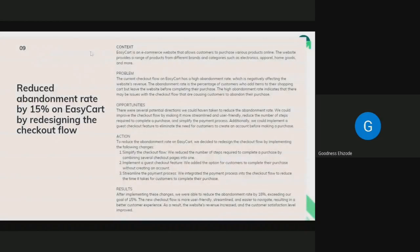So we had that part where you had the visual representation. You can even go on to provide more context, right? The context, the problem, the opportunities, the action, the results. You can leave it at that first page, right? But if you decide you want to provide more information, you can still outline it this way. But I think that everything here was already addressed in the previous slide.